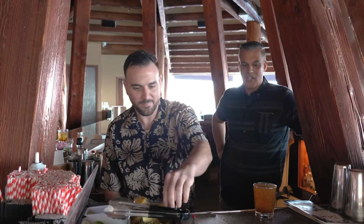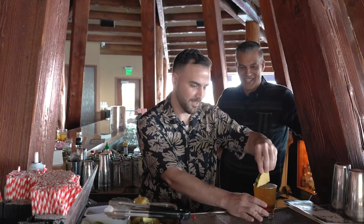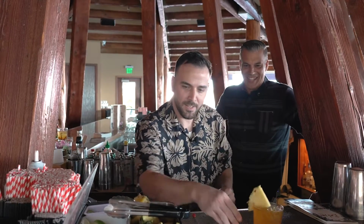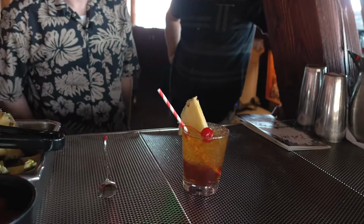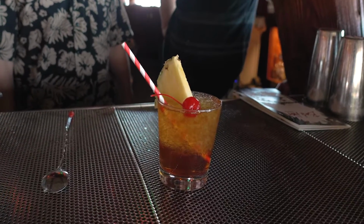I noticed there's no juice. No juice in this cocktail whatsoever. A nice pineapple and cherry for garnish. Look at that. World famous Mai Tai. Thanks, Dustin. No problem.